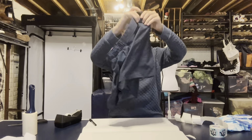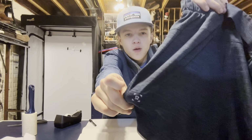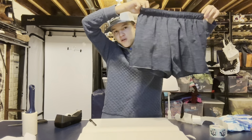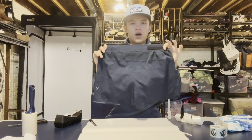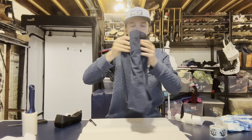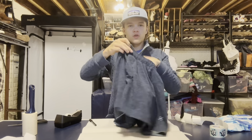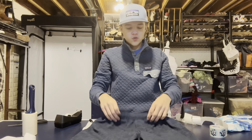Okay. These were out of my personal closet. They are Lululemon. They are men's shorts. So these are super short. As you can tell, they are a 4-inch inseam. I did not know they were 4-inch inseam when I bought them, but I think I paid like $20 for them or something, or maybe $30. Anyways, so a decent personal deal. But I love this color. It's called Heather all over iron blue.